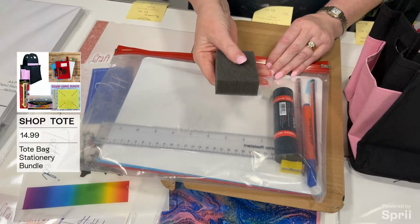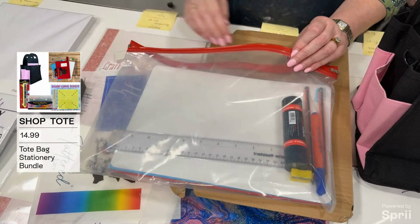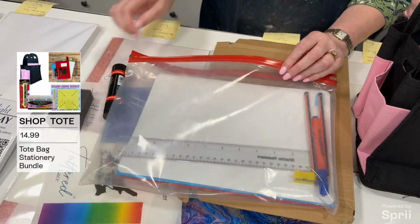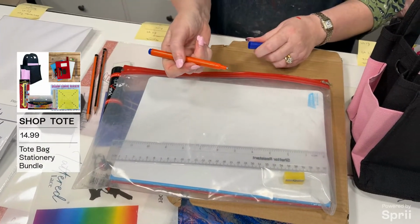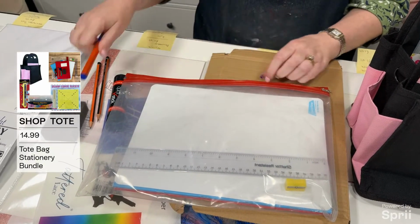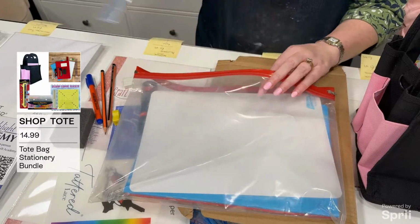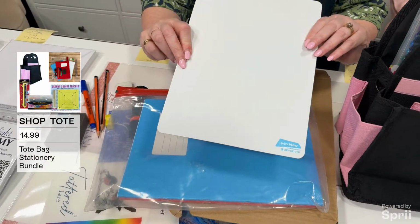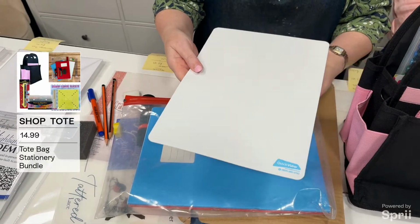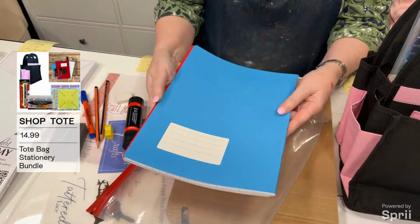You've got your little sponge in here. So you've got a texture sponge. You've got your eraser. Yes. You've got a glue stick. Yes. You're going to get 2 pencils and a handwriting pen in there. I know. You've got a pencil sharpener. You've got a ruler. You've got a whiteboard. A whiteboard. So you can write all your notes. That's what your sponge is for. Right. And then you've also got your 2 books.